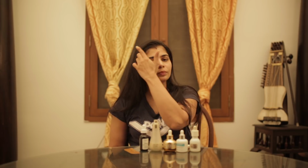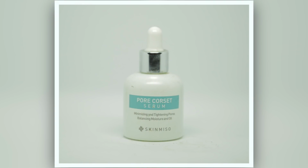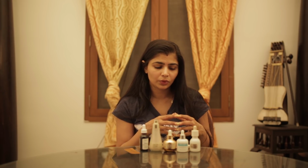Now I'm going to be moving on to my second serum, which is the Skin Meso Pore Corset, and this is another holy grail for people with oily skin, slightly enlarged pores, and if you want to control the sebum on your skin, this is perfect. You will love this serum.